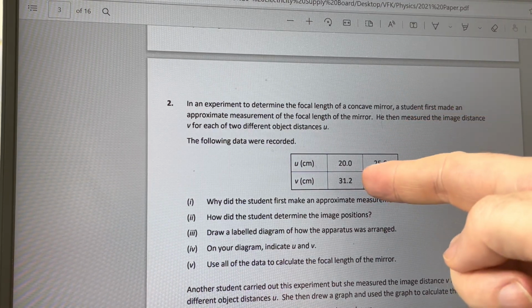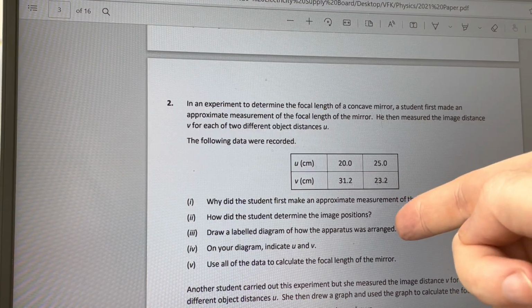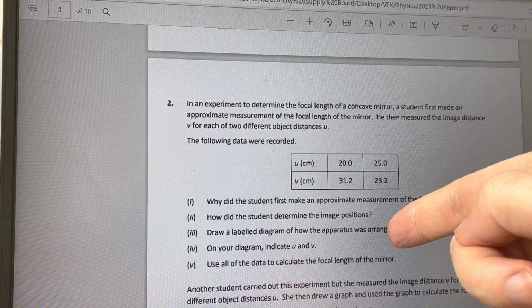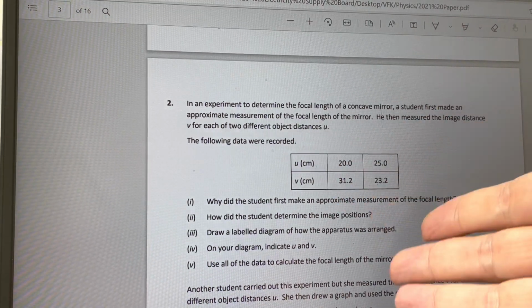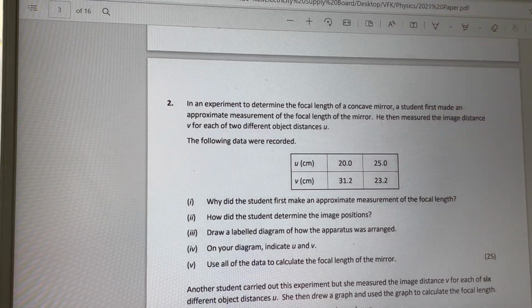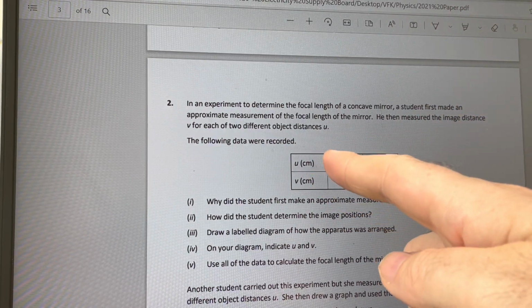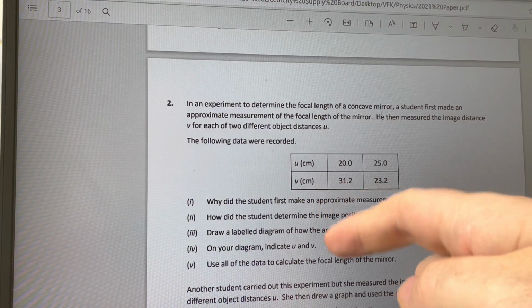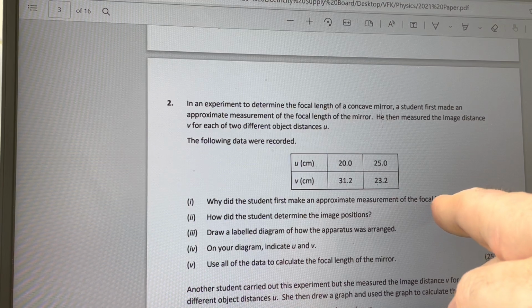So your equation, which is in the log tables again, is 1 over F is equal to 1 over U plus 1 over V. So again, you'll have to draw a new table, or else, well, are you going to plot it with just 2 points? Probably not. But yeah, a new table with your U and V, and then convert them into 1 over U, 1 over V. Why did the student make a measurement of the focal length?